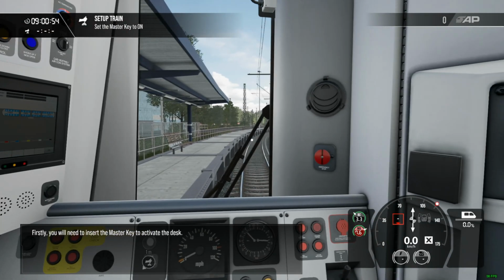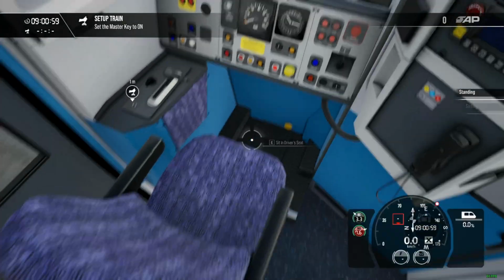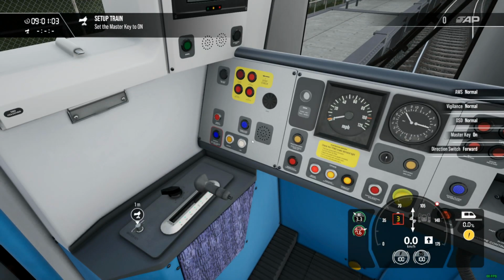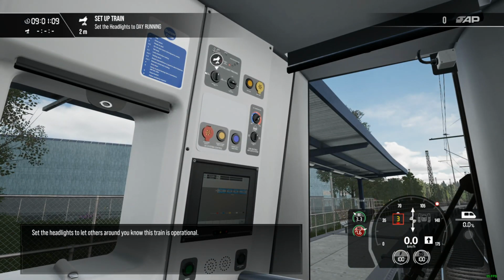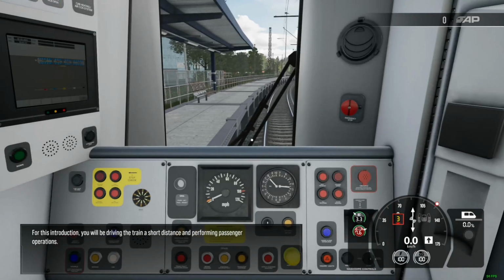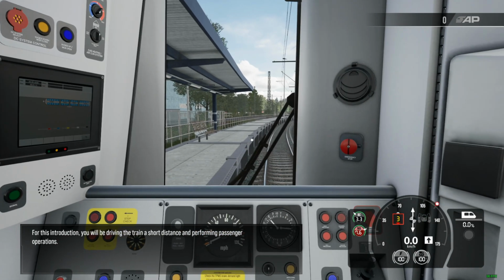Firstly, you will need to insert the master key to activate the desk. Set the headlights to let others around you know that this train is operational. For this introduction, you will be driving the train a short distance and performing passenger operations.